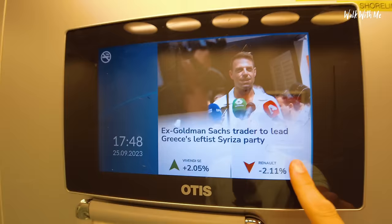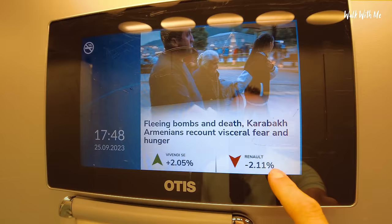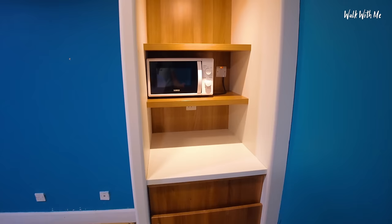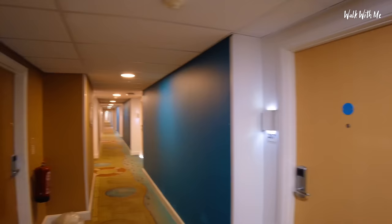Something you wouldn't expect to see at a Butlins is, like, stocks? The FTSE index. Just came out the lift and I've seen a random little lonely microwave. For baby food, maybe? 233, which is down here. Family hotel, you can hear babies crying.